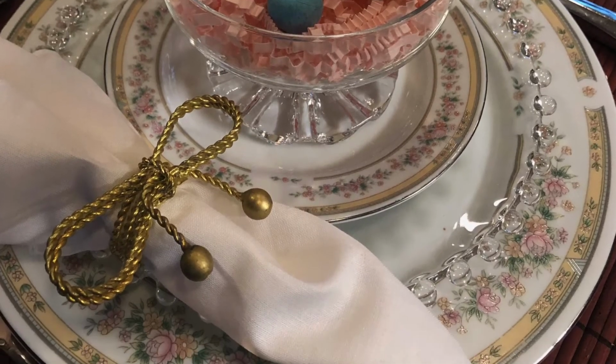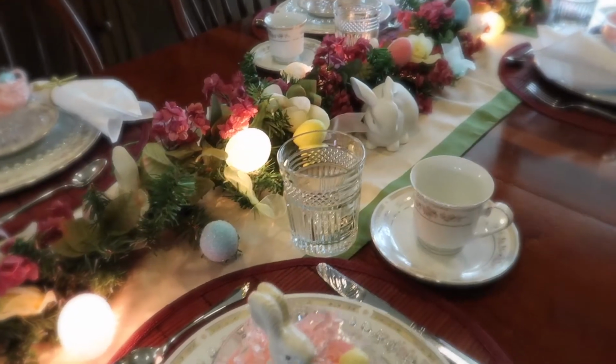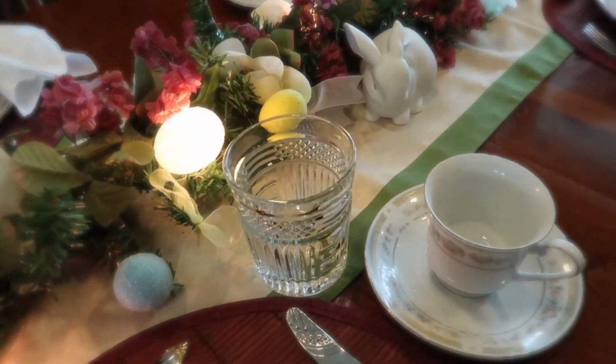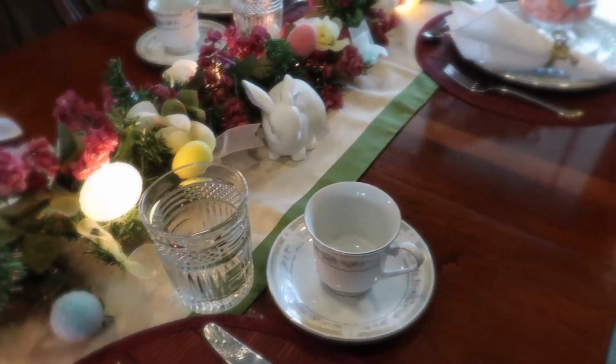Bowls, everything, even down to the napkins and the napkin rings. Those napkins were actually brand new in a cellophane wrap. I also got the 8 napkin rings, and they were in their original plastic wrap.